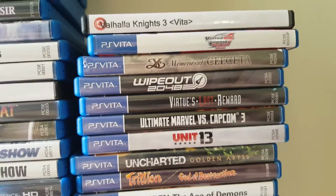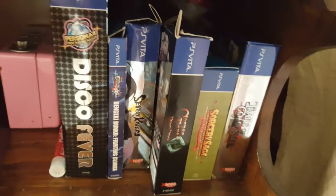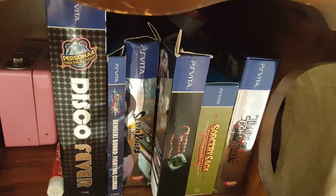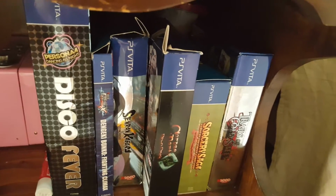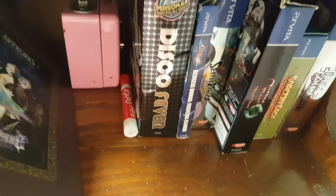The rest of them, nothing really to say about them. Except for Valhalla Knights. Very hard to find the original case. And for the end of the video, these are the collector's edition boxes. Tails. Sorcery Saga has a spoon and a baby bib. And that's all I'm going to show you. That's the best collector's edition you can buy. Disco Fever. That's it. 15 minutes. Here's my collection.